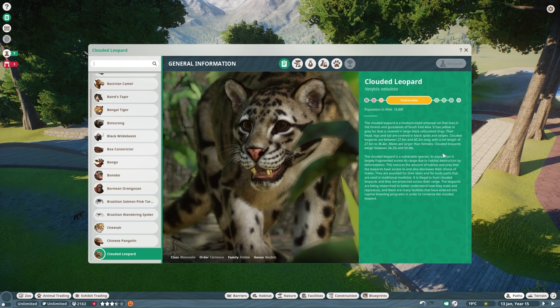But the Clouded Leopard is a medium-sized arboreal cat that lives in the forests and grasslands of Southeast Asia. It has yellow to gray fur that is covered in large black reticulated rings. Their head, legs, and tail are covered in black spots and stripes. Clouded leopards are between 27.6 inches and 43.2 inches long, with a tail length of 27.6 to 36.4 inches. Males are larger than females. Clouded leopards weigh between 24.2 pounds and 50.6 pounds. This one's got that weird sentence structure again, where it doesn't really transition between thoughts. Just pounces, much like a leopard, I suppose, from one thought to another.